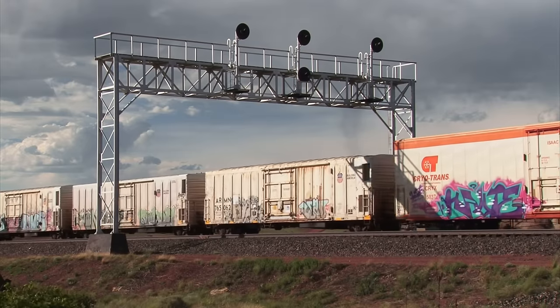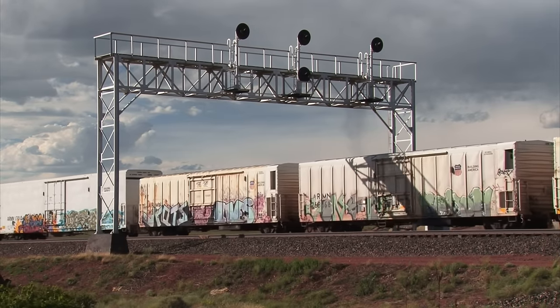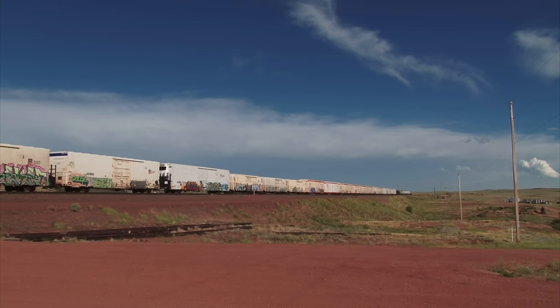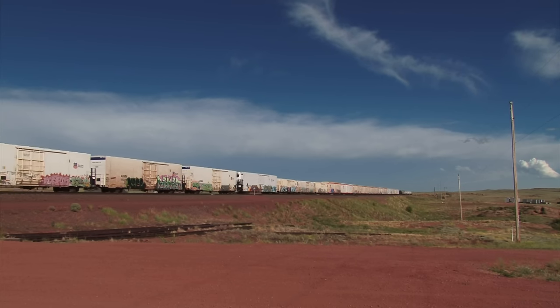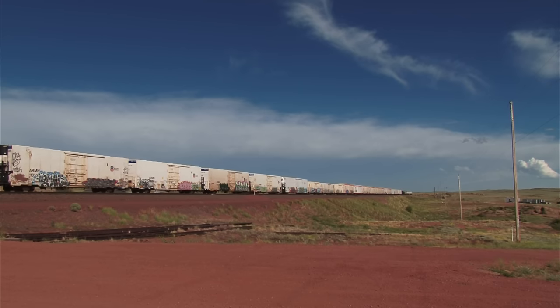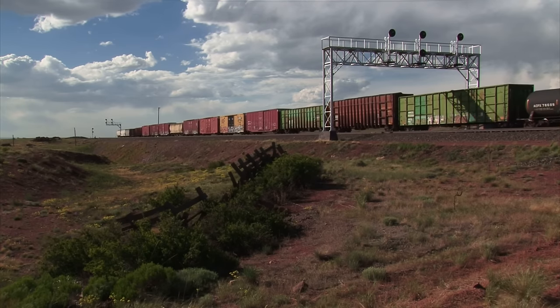During our visit to Sherman Hill in June of 2013, we witnessed more than one monster manifest train exceeding 13,000 feet in length. The longest was a westbound with 241 cars and measured a whopping 14,458 feet, or 2.7 miles long. Unfortunately, that train came through in the night.